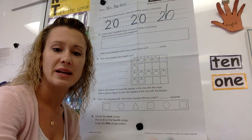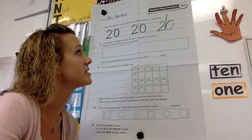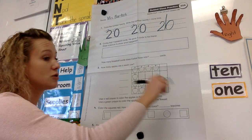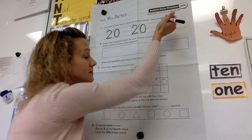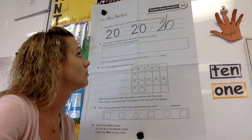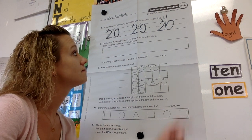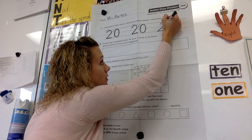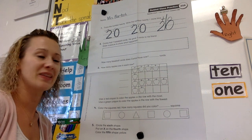All right, my loves, how many 10s are in the number 20? How many full towers of 10? Which number's in the tens place? Yeah, the 2. So above the 2, you're going to write a T for 10s. There are 2 10s. Which number's in the ones place? How many extras? And 0. So we're going to write an O for ones. Park your pencil. Good job.